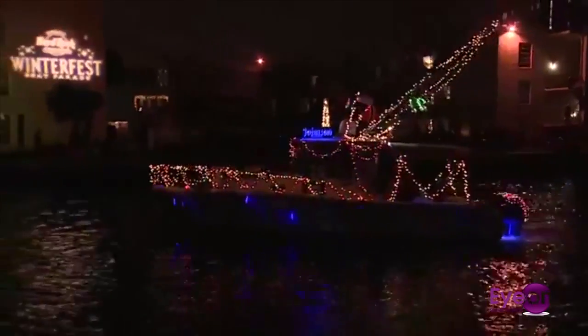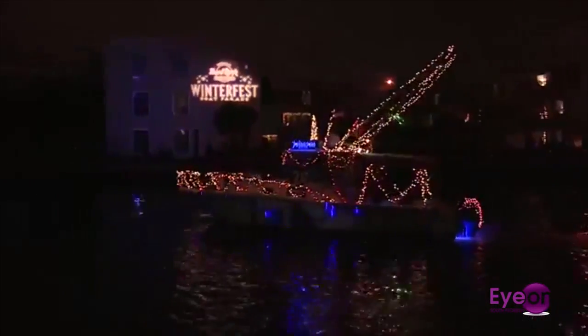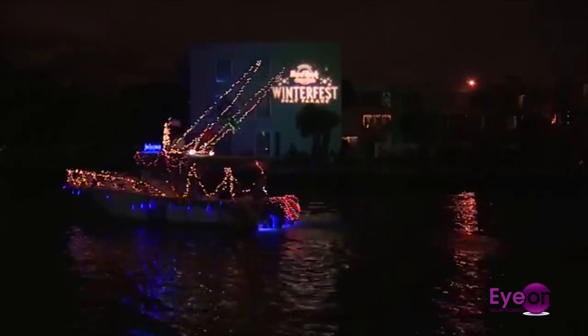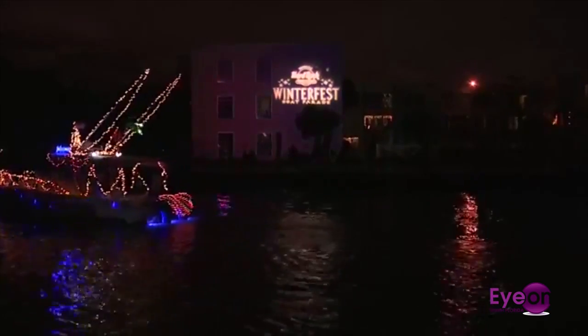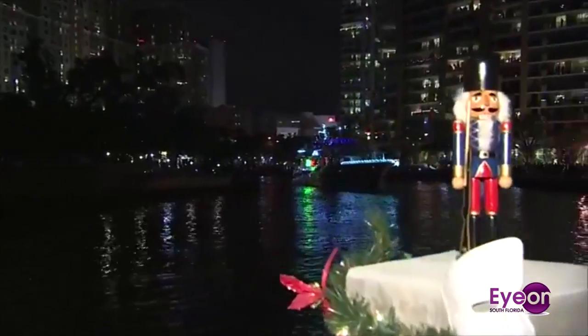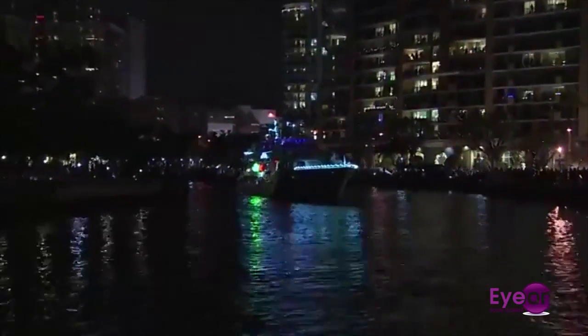Gorgeous. Now this year we have a lot of boats in the parade. Every year it just seems to get bigger and better. And last year, do you remember the weather last year? It was exactly the same thing. It rained earlier, and then we had the best luck. Yeah, coming around the bend is another beaut.